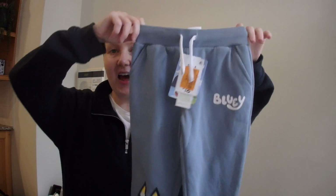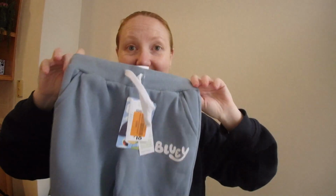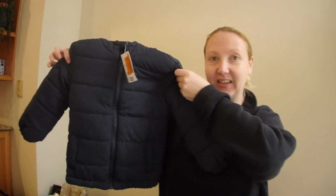So we have Bluey tracksuit pants. Yes, they even have stuff like this, $2. Everything was $2. So these were usually $18. I actually got two pairs of them. So one for my son and then one for her son. This jacket, now my son is literally 8 months old. This is a size 4, but I was like, this is too cheap not to. A puffer jacket for $2 with a hood. Like, I had to. All of these clothes, I just had to.